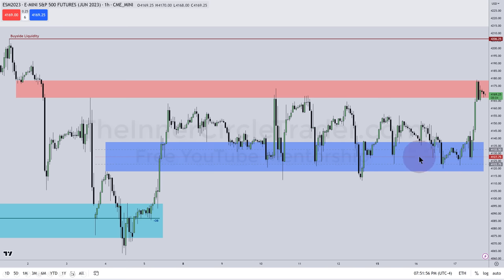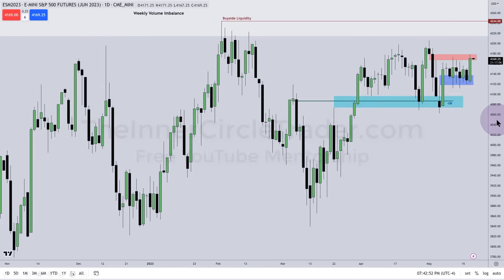The midpoint is that dotted red line, and that's consequent encroachment, midpoint. Then the lower 25% and the upper 25%, and then the high and the low respectively of that daily fair value gap. And I'm just going to go up one slide again just to take you back to what I'm looking at. It's this area right in here.